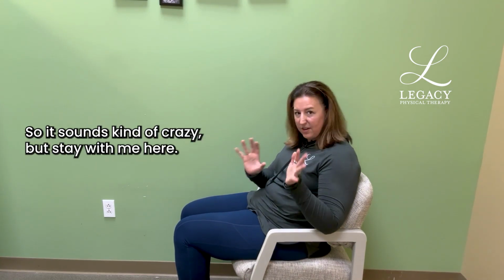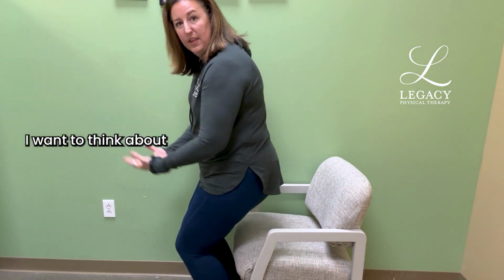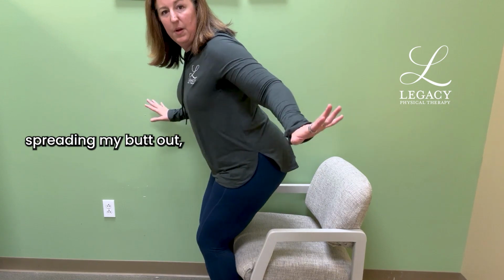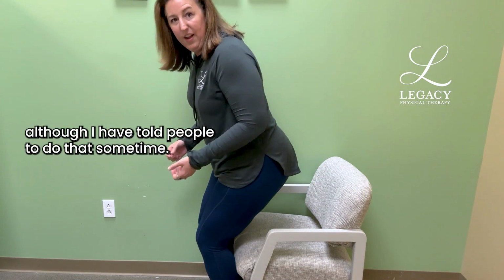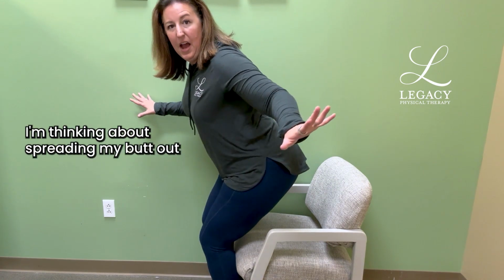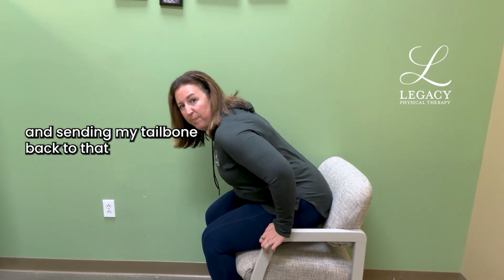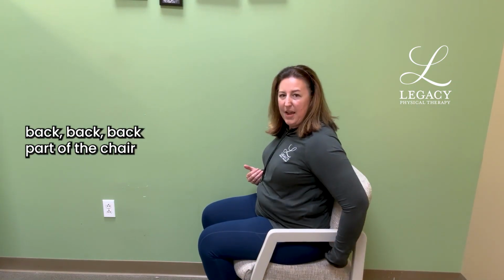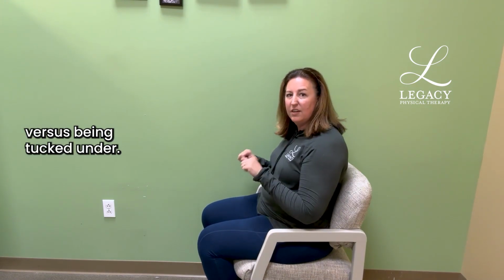It sounds kind of crazy, but stay with me here. When I go to sit down, I want to think about spreading my butt cheeks out. I'm not physically doing it with my hands, although I have told people to do that sometimes. I'm thinking about spreading my butt out and sending my tailbone back to that back part of the chair so that I get right on my sit bones versus being tucked under.